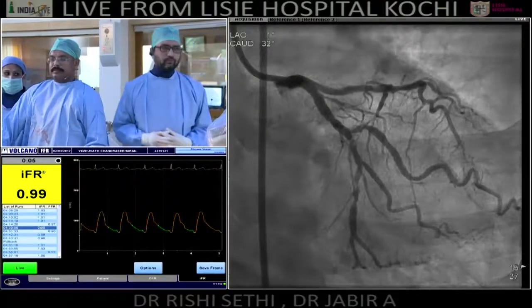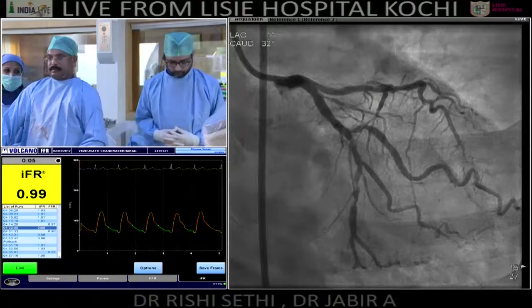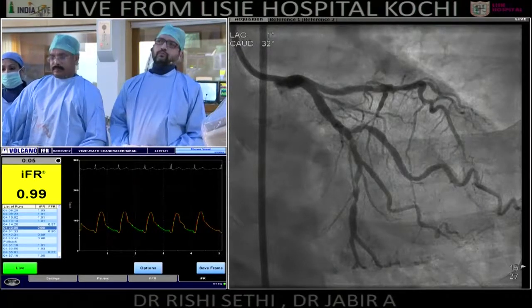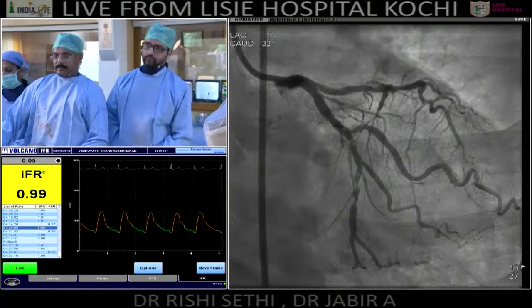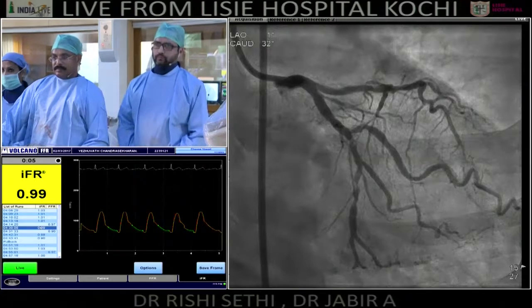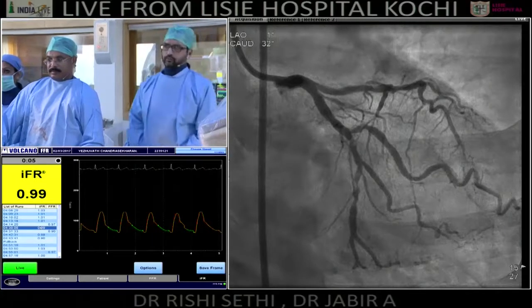Maybe the lesion in the circumflex also going down, I may not even have done an FFR or an IFR over there; I would possibly have gone and stented it directly. So I would expect that. And the right I need to see again, I'm not so sure, but I think it's quite significant.